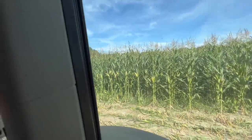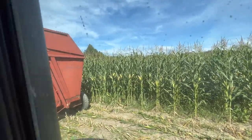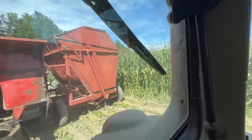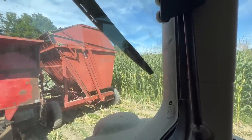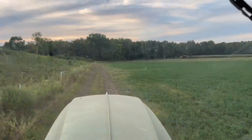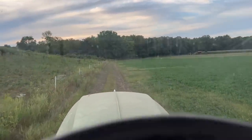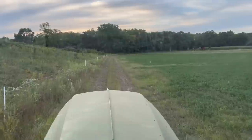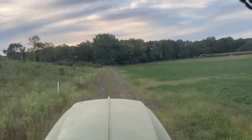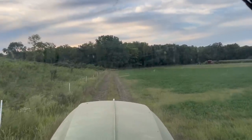I don't know if you guys can see just how tall this corn is. Maybe Jason can take some video of it. But it is a good foot taller than the tractor cab. I wonder how much we lose going up the hill here. I'm starting to feel like that lollipop commercial with the owl and how many licks does it take to get to the Tootsie Roll Pop. I'm starting to feel that way, like how many loads till the pit is filled.